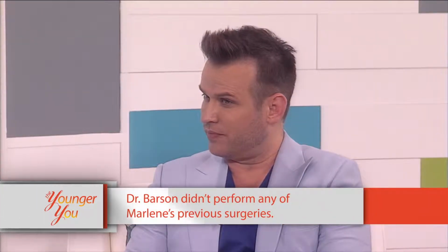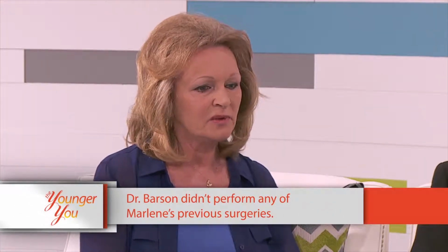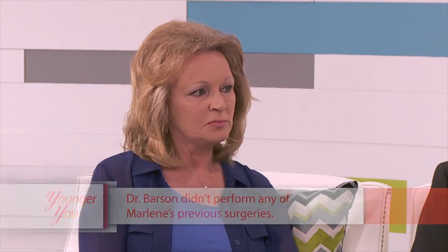So I went in to have a breast reduction, removed my implants, and a month later I was in the hospital filled with all kinds of infection. From the second procedure? From the second procedure, yes. Okay. What type of infections? I had all kinds of infection in the 7 months I was being treated.